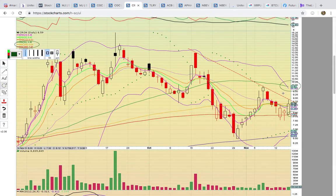Above 864 tomorrow signals upside potential, possibly a run up to that 10 zone. If it fails to break 860, it's likely to come back down and test that 200-day simple moving average.